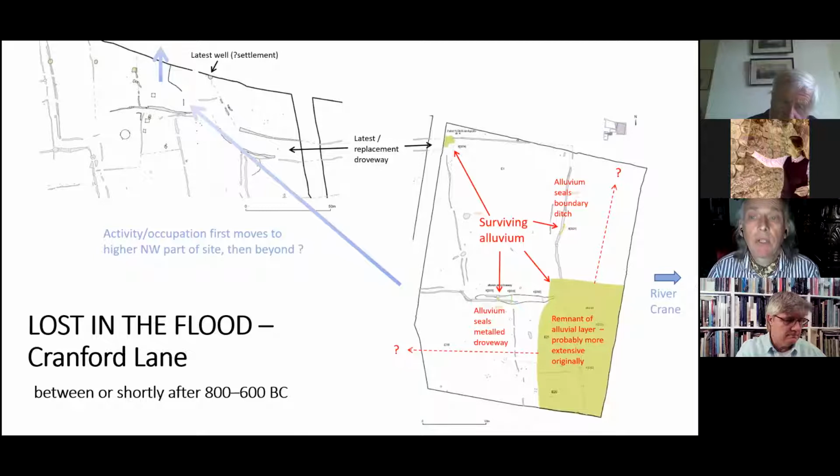This may be related to climate change. Wetter conditions have been suggested for Britain and Europe at this time, for example by Tony Brown in 2008. But this could also have been a result of relatively localised soil erosion from human agricultural activity in areas upstream or uphill. However, we have evidence of continuity into the mid-first millennium BC at some of the other sites, Wall Garden Farm, Holloway Lane, and Mayfield Farm. And so now over to John to discuss the Iron Age.